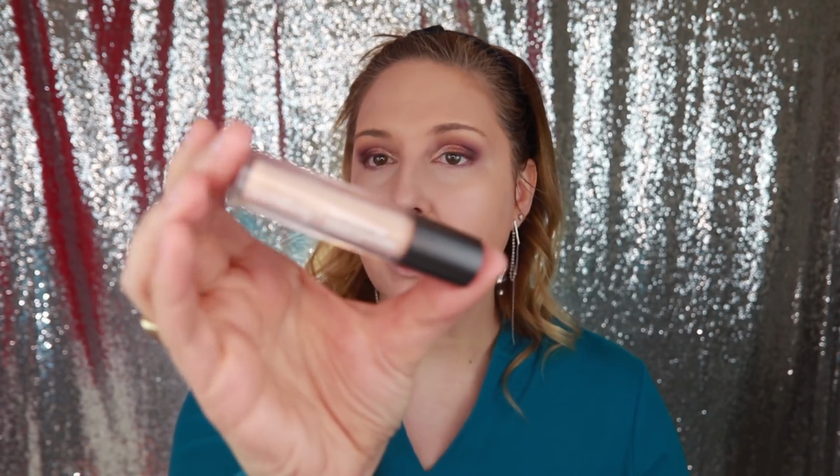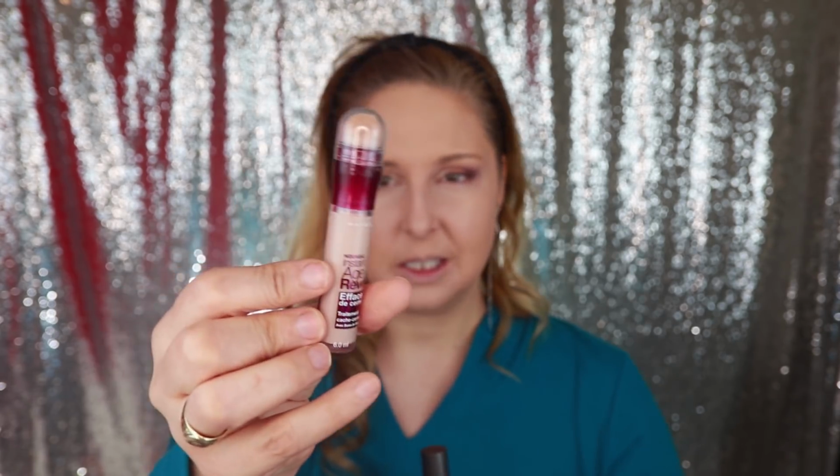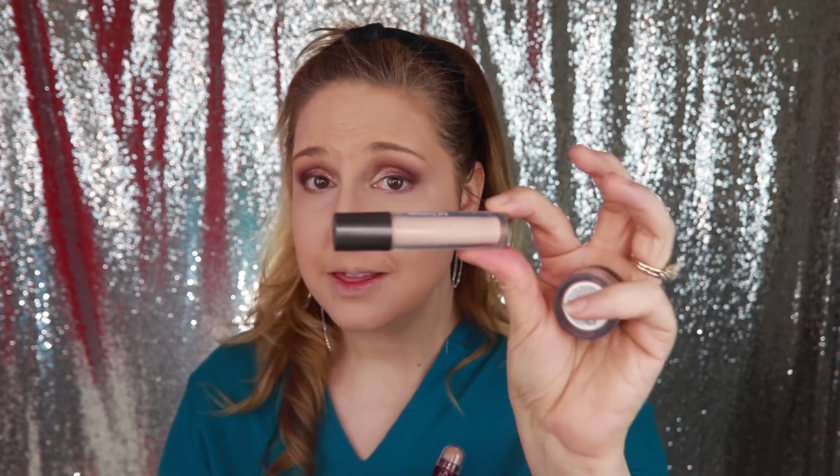I mean, these things are okay. The Age Rewind, that's nice. It's pretty good. It's kind of thick, okay? Also, another really good one that I like is by Ulta. This one's waterproof. This is probably in Light Cool. I really like that. This is close to the shade of my Tarte Shape Tape. I want to say these are around $9 a piece, and this is probably $7. This is a really good dupe for the Tarte Shape Tape.